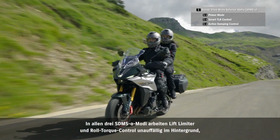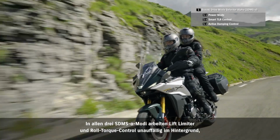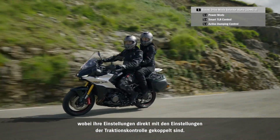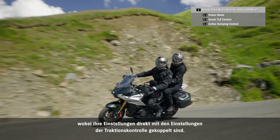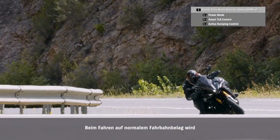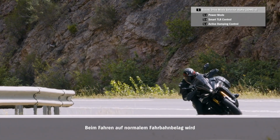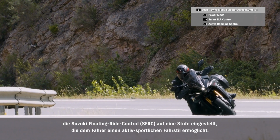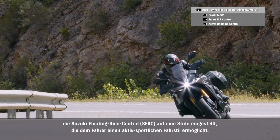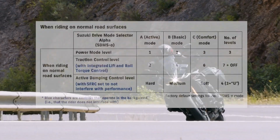For all 3 SDMS Alpha modes, lift limiter and roll torque control operate silently in the background, with their settings linked directly to the traction control level settings. When riding on normal road surfaces, Suzuki Floating Ride Control, SFRC, is set to a level that will not interfere with dynamic performance and enables the rider to fully enjoy a sporty run.